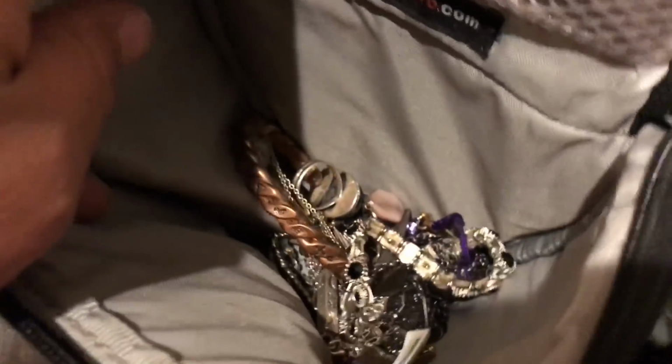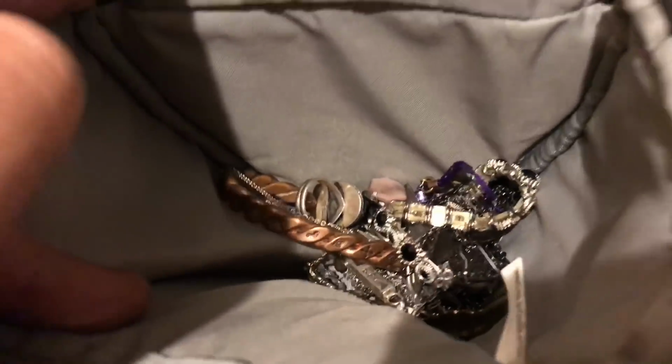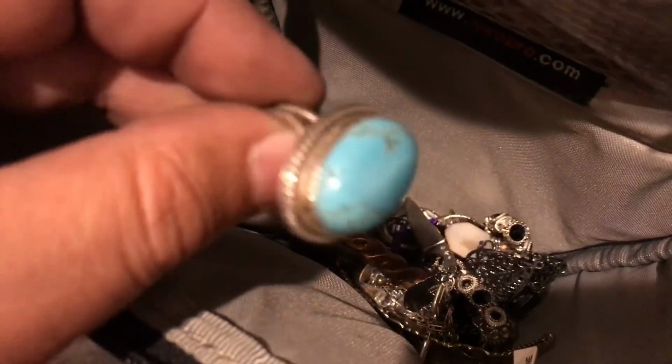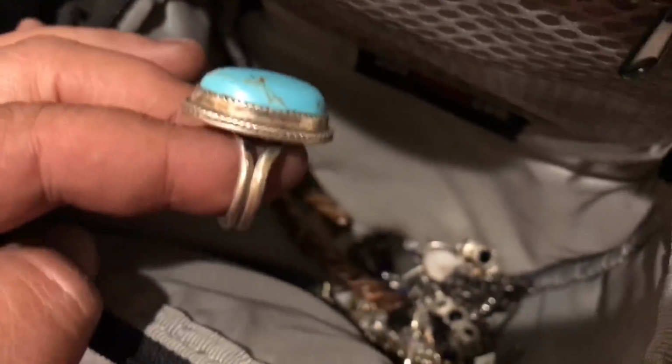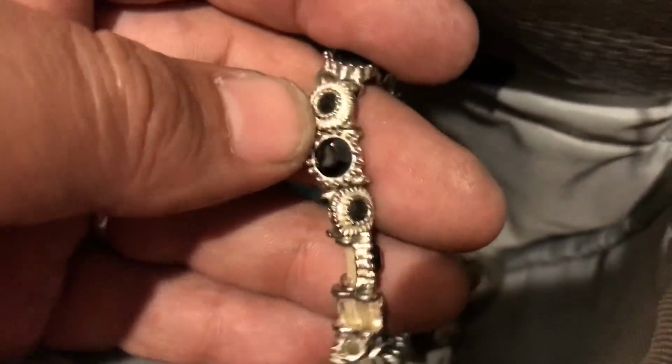But some really nice pieces there, and this is what I think is awesome when you're buying storage units, right? When you go, man, look at this jewelry I can get. Or when you find jewelry that's real, it's like, man, this is a bonus. I mean, this thing is pretty darn big. There's that one there. This looks to be a really nice bracelet. So I've got to do a little more research on here.